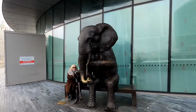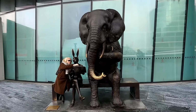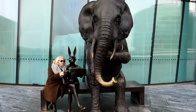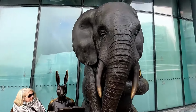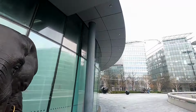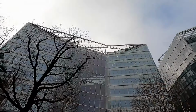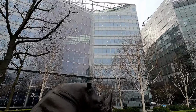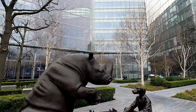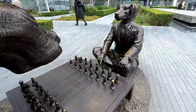As we can see here, we've got an elephant, we've got a bunny, and oh, look who's reading with bunny. It's our Caroline. Now, as we turn around, you can see the Shard there. And can you see that crane up on the top of the building? There's a chap in that. That's not a job I would want. I'd rather be down here with a rhino and a dog having a game of chess.